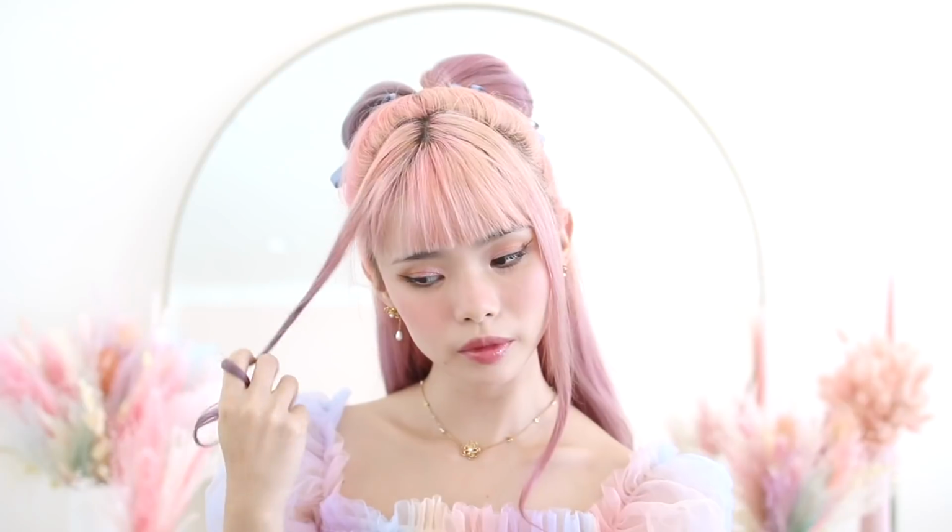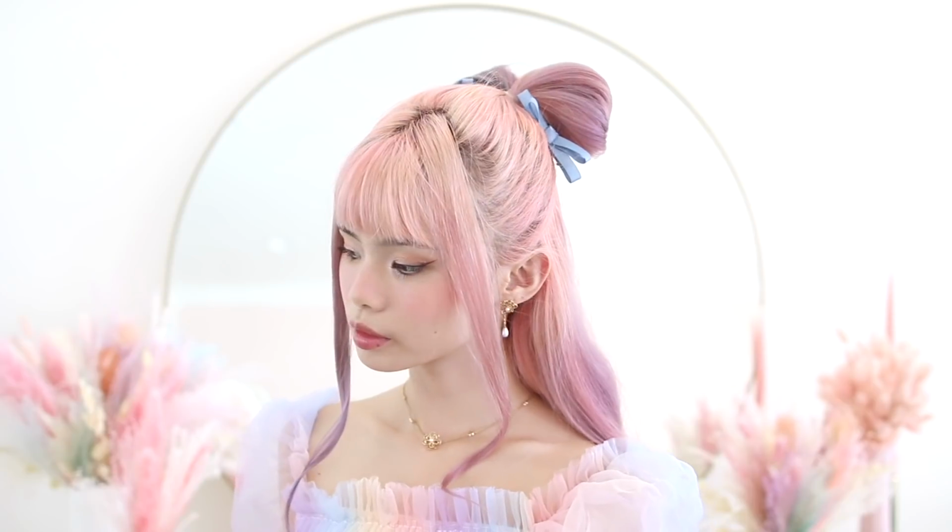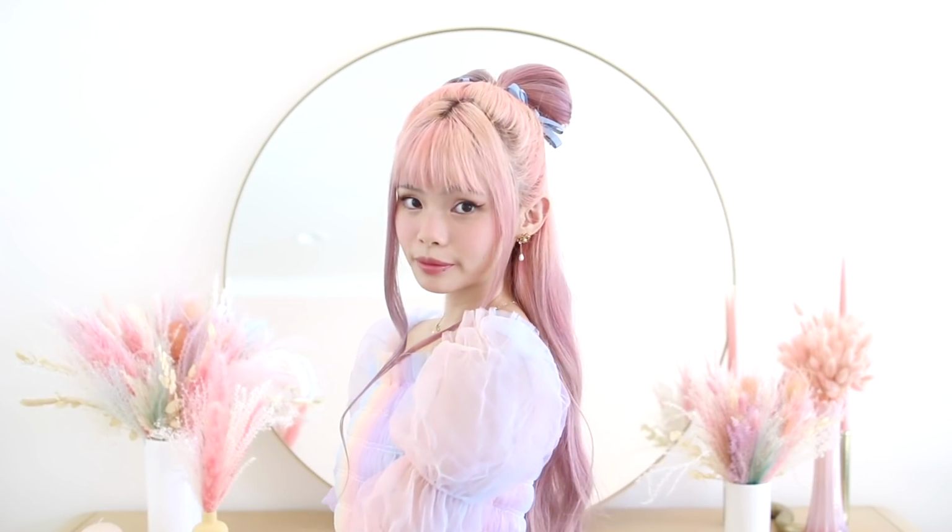I love Kokomi so much. Oh my god, I cannot even stress how excited I have been waiting for her banner, and now it's finally coming soon. So this is my hairstyle for good luck to get Kokomi.